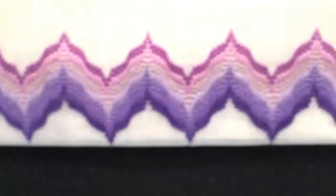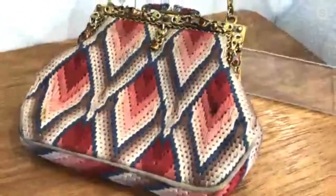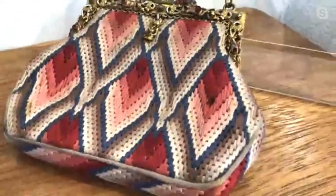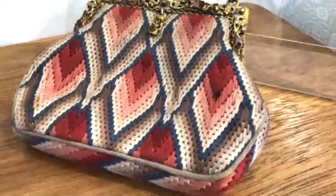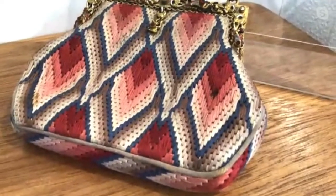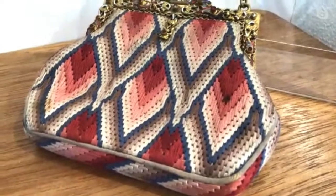The Italians also occasionally call it Punto Fiamma or flame stitch, because you can see that flame effect that it has. This is a little 1930s Bargello purse from our guild collection. I think it's interesting that they call it Hungarian point, because if you go to Budapest, Hungary, and you look at the churches, the roofs on the churches have that very similar style done in tiles.